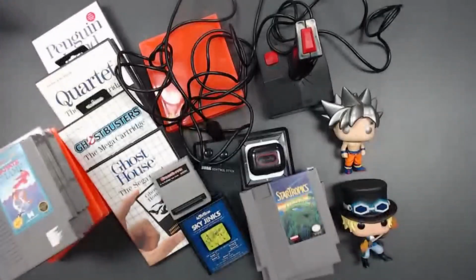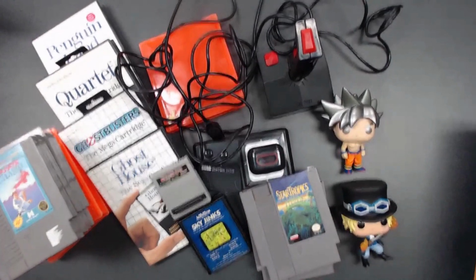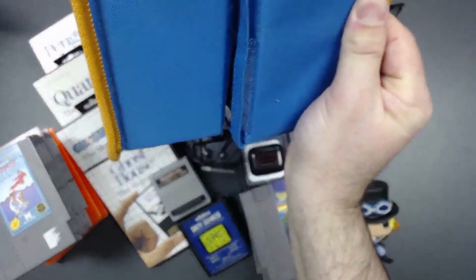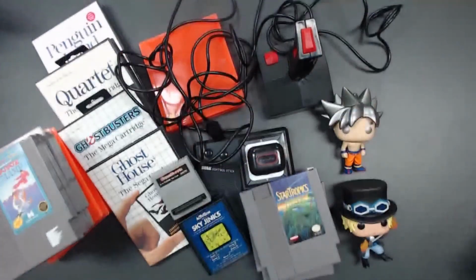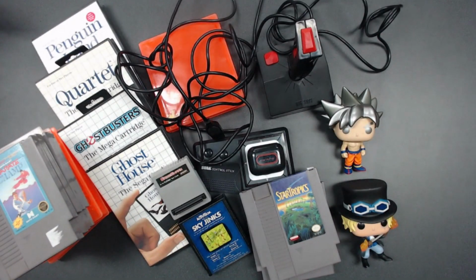So I'm actually going to bring that to the house and put those Skylanders in there. It's just a big old giant box that you can put regular action figures and stuff in. So give it to the kids and then have them do stuff with it.